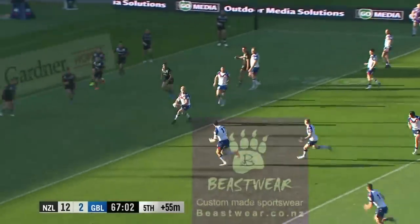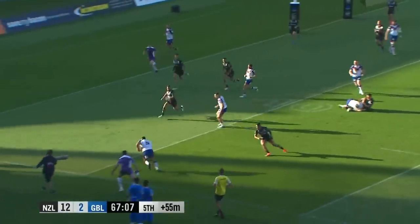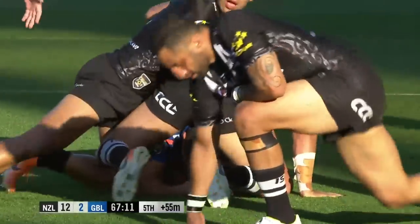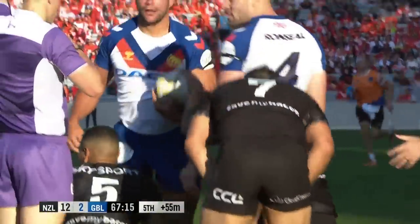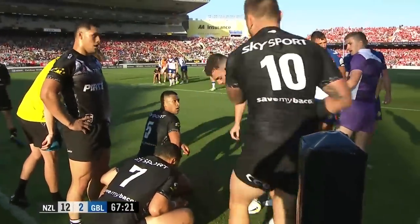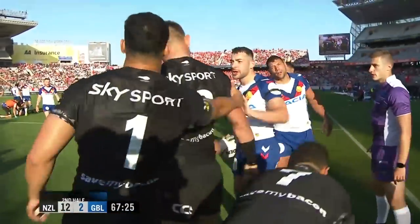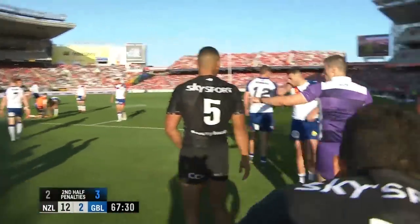Fast play the ball. Britain got to spread it here. Hastings. Whittock. Beautiful pass. Can Hall finish off? What a shot. Ryan Hall can't quite get there. Scrambling defence. There's a penalty here for a high tackle on Ryan Hall. There's carnage, there's players everywhere. Lost opportunity here for Great Britain.